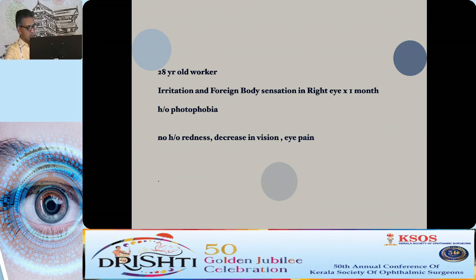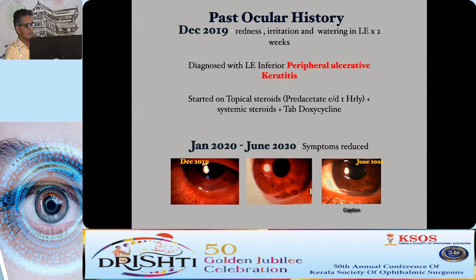So these were 2 very straightforward cases. This is another case in which a 28-year-old manual laborer who's working in a fruit shop came with irritation and foreign body sensation, no redness or decrease in vision that he reported. He had a past ocular history of redness and irritation. He was diagnosed as PUK in the same institute. He was put on topical and systemic steroids, and he came around during that time. He was almost symptom-free, symptom-free for more than 1 year.